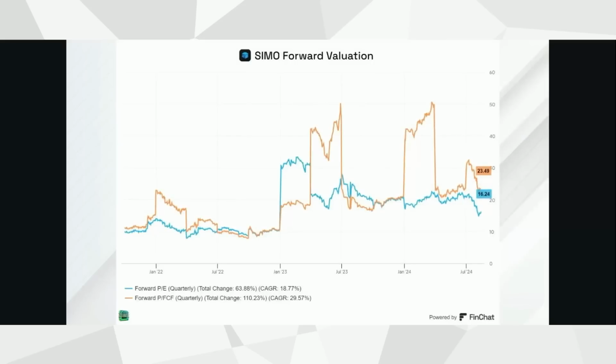But you can see that SIMO on a price to earnings basis at 16x and the price to free cash flow at 23x. Not bad. No, not bad.